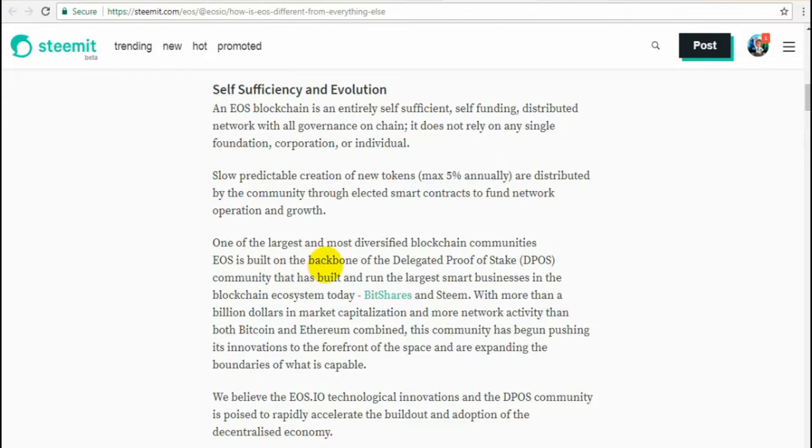It's built on the backbone of a delegated proof of stake community that has built and run the largest smart businesses in the blockchain ecosystem today, BitShares and Steem. So Steemit we're on right now, and it has the same developers and some of the same people working on these two projects that are working on EOS. With more than $1 billion in market capitalization and more network activity than both Bitcoin and Ethereum combined, this community has begun pushing its innovations to the forefront of the space and is expanding the boundaries of what is capable.